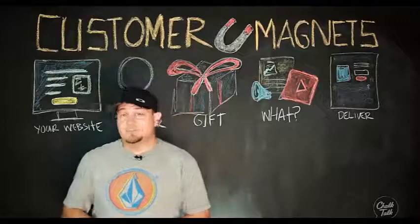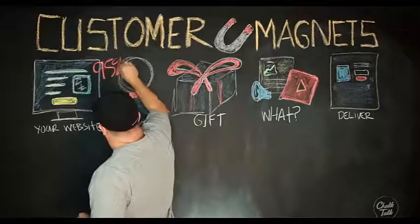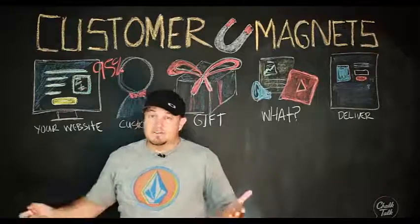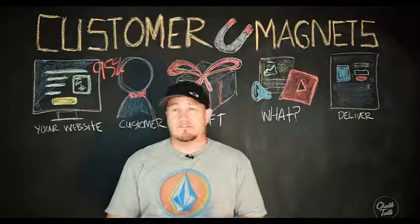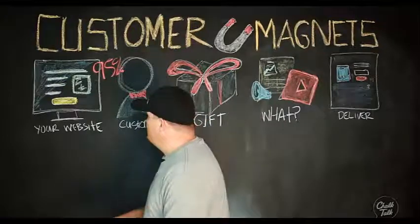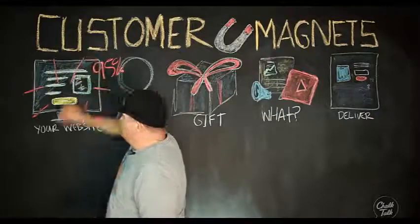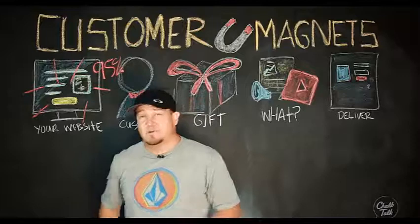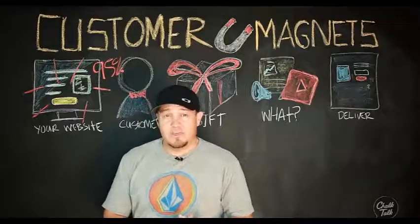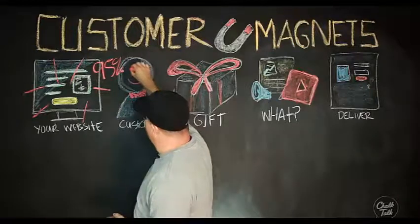So first, let's start with your website. I'll bet you didn't know this, but 95% of customers and visitors who visit your website will not make a purchase decision on that first visit. So here's what's happening. You have all these customers coming to your website from your email, from Facebook, from advertising, from referrals, and they're just bouncing, they're leaving. But wouldn't it be a lot better if you could start a relationship with them and start to get to know them? So today I'm going to talk about how you do that.